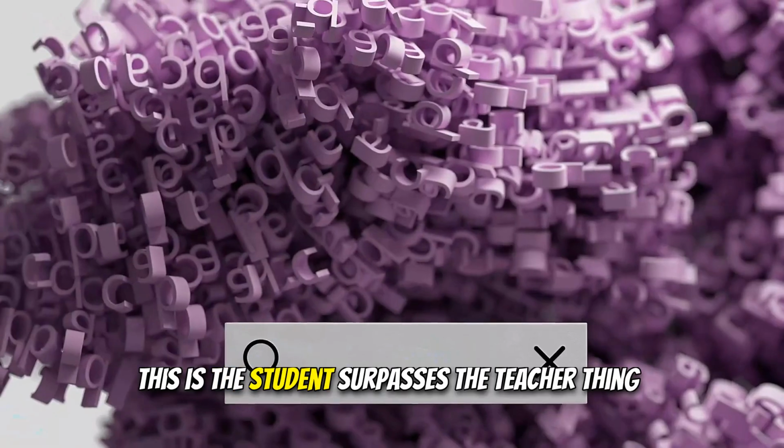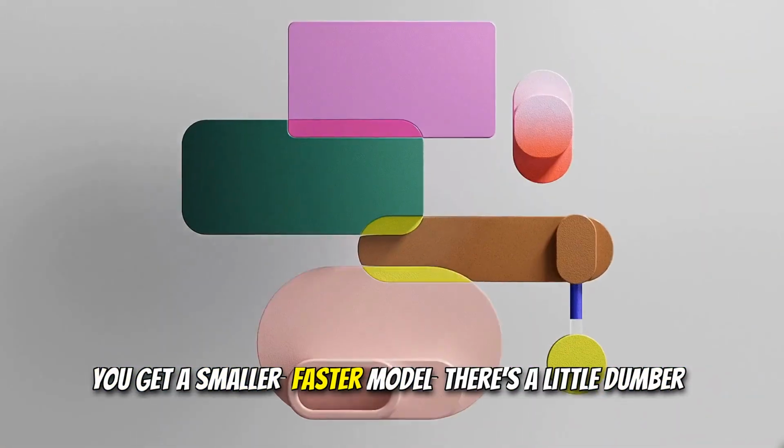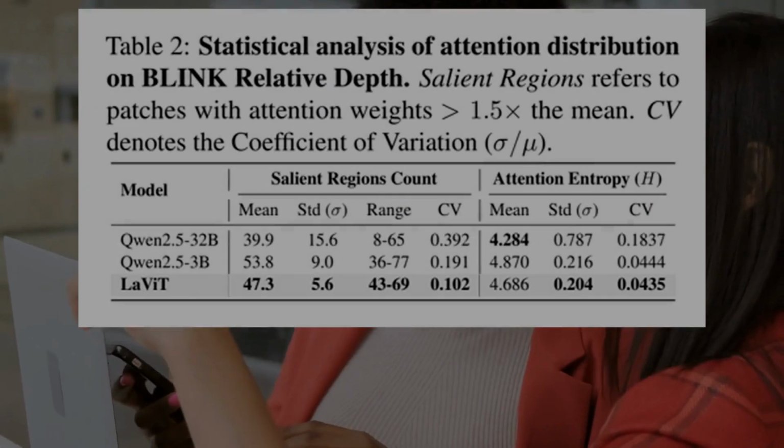This is the student surpasses the teacher thing. I mean, usually with distillation, you expect a trade-off. You get a smaller, faster model, but it's a little dumber. Right. You accept some degradation. But here, the student is actually seeing more clearly than the teacher. How is that even possible?